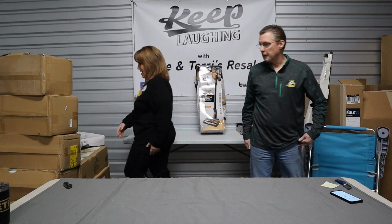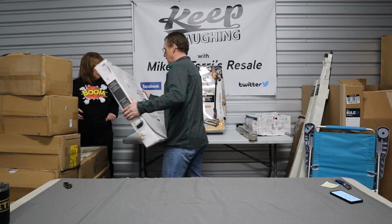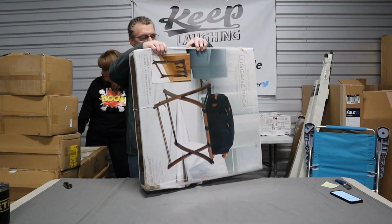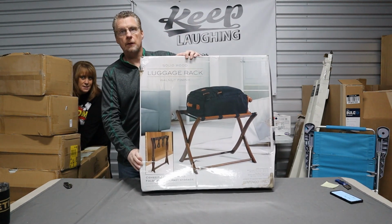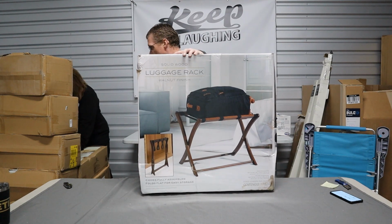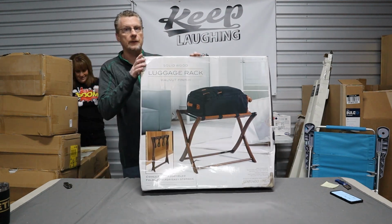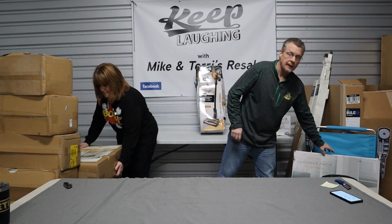Okay, so where are we at? Let's see. Well, go and take that one. Luggage rack, walnut finish. We do have the other shark. It's buried in the middle of the pallet on the bottom. Oh, okay. It's right down in the middle. So this is a suitcase stand, guys. Sold a couple of these. Not the easiest thing to sell.